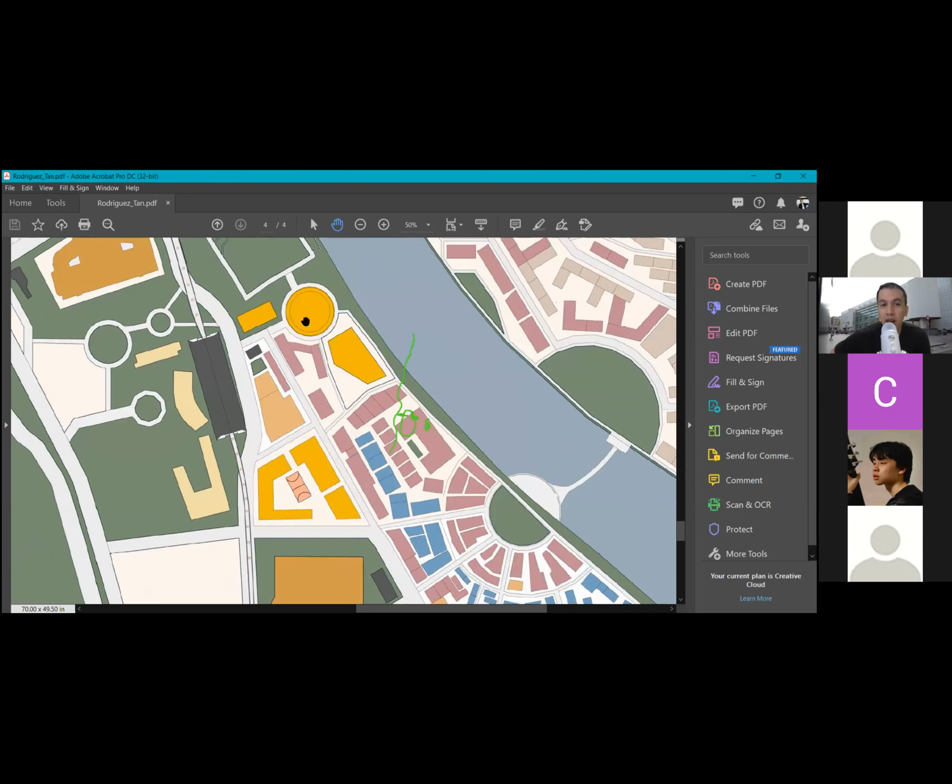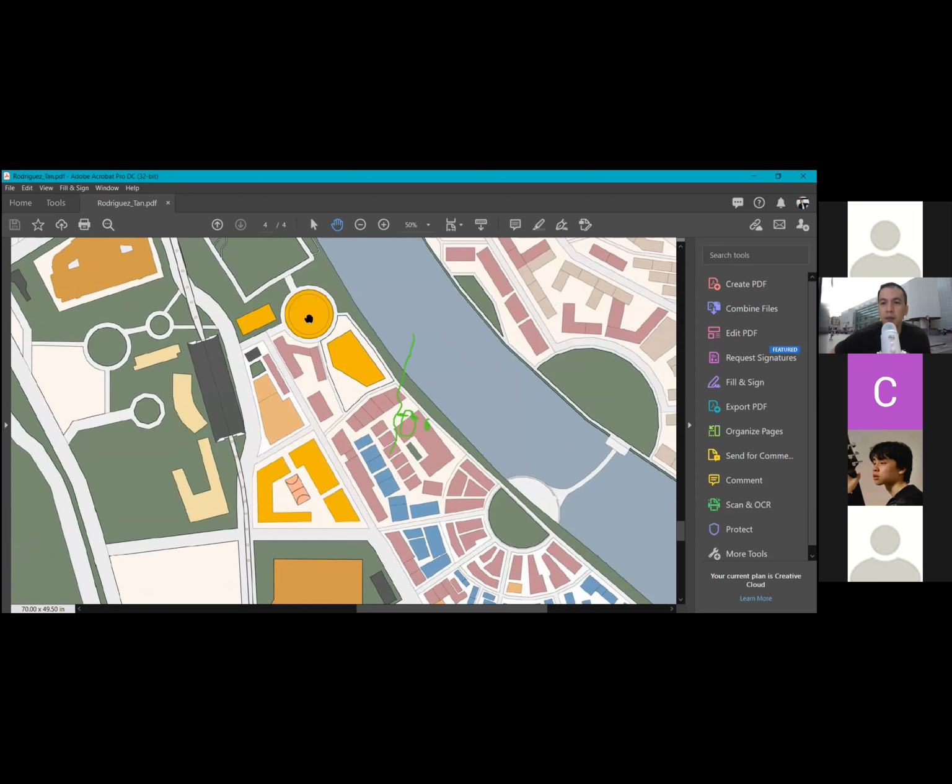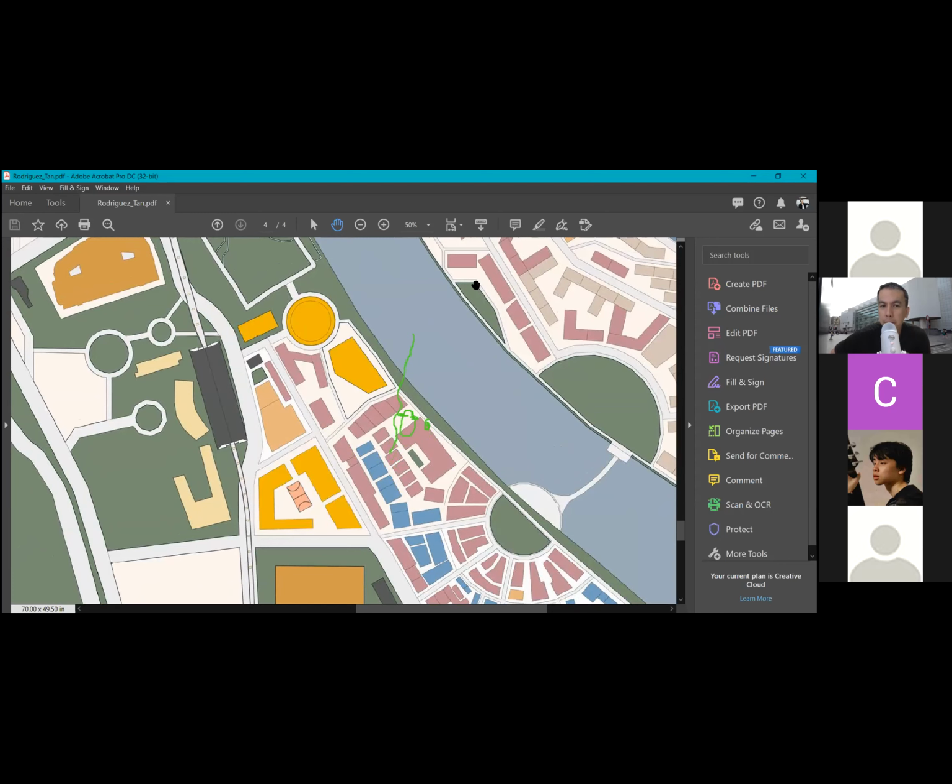This one, sir. Yeah, yeah. What is it going to be again? Yeah, kind of institutional, sir. More of ecological research building. Very good.